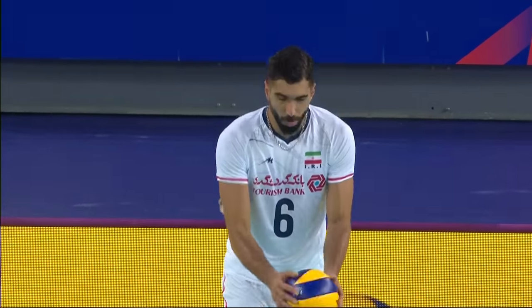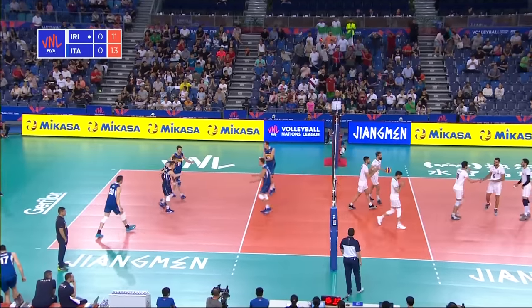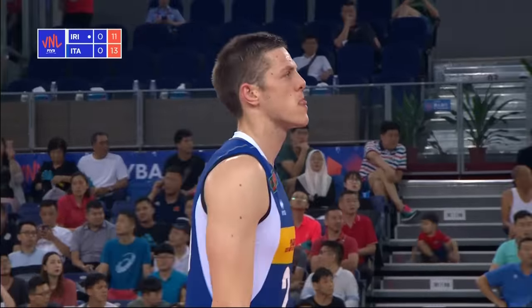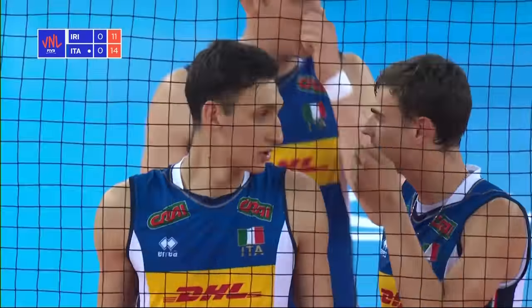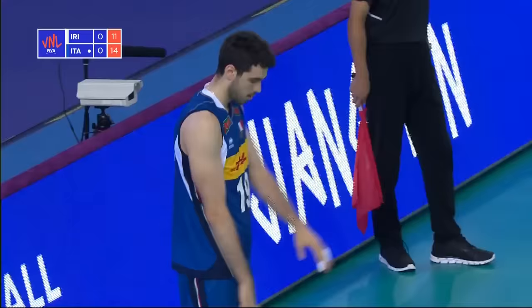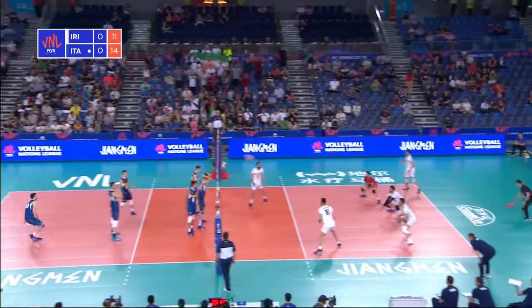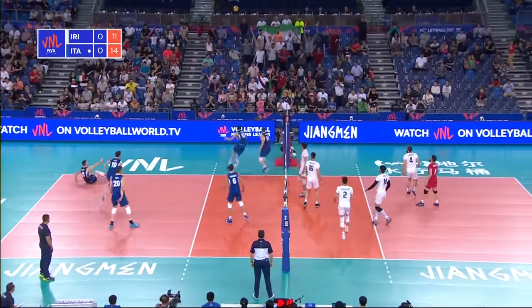Ali Chaffier now. Into the net. And that hint of momentum given up again. Ball in hand with Daniele Lavia now. It's well picked up, worked it to opposite side.